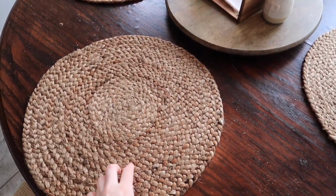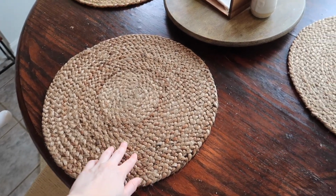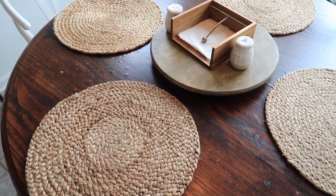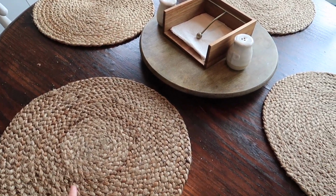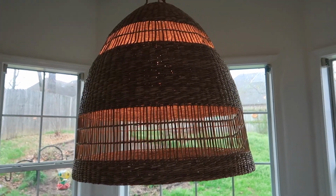So I did replace these placemats. These are from Hobby Lobby, and these were actually really affordable. The ones at Target would have cost me way more than $20 to do this table, and I think I got these for $3 or $4 a piece. And then this lampshade is from IKEA.